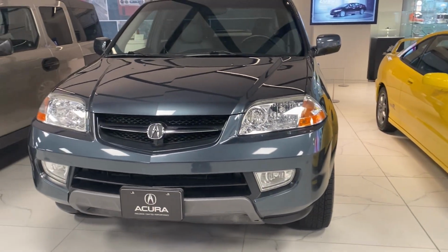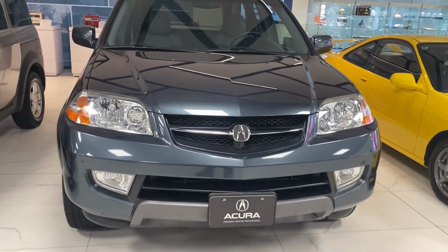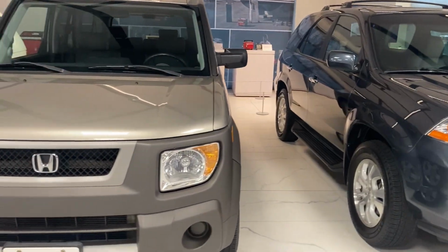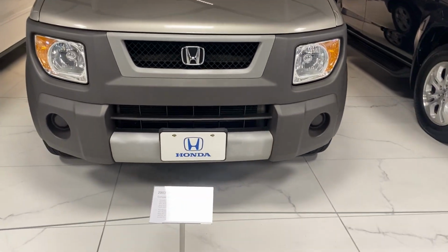But of course, we're not just going to take a look at sports cars. We got some other cars as well. We got the Acura MDX from 2003 here. Definitely the newest condition I've seen it ever. I think these next couple cars are not really going to interest people, but it's still nice to look at, especially in new condition.